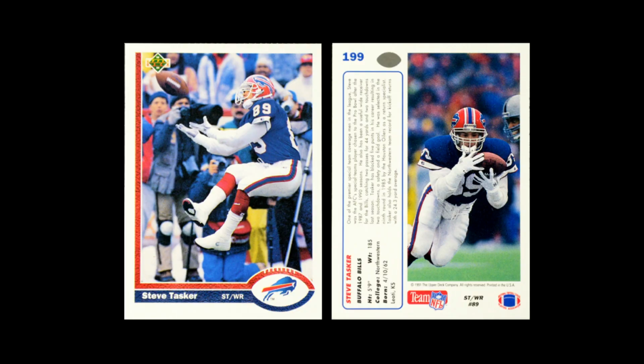But as great as that is, we got to moving back into the world of action, or really dynamic action. And this is a two-parter. I'm starting off with Steve Tasker because I really love this card and I want it on the list. It does not belong on the list, but it's a great card and it does have a relationship with the card that does belong here.